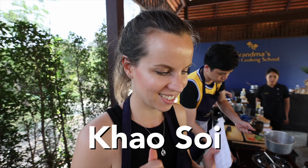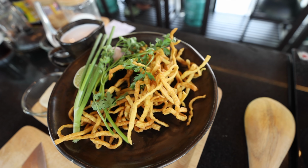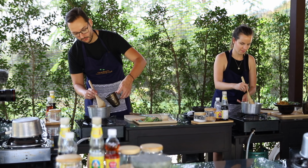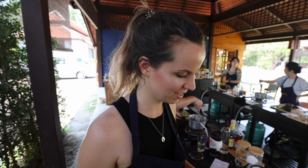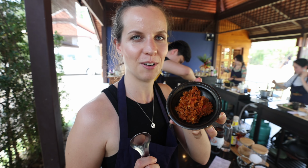Now we're getting the signature dish of Chiang Mai, khao soi. And I'm gonna try the Penang curry. Let's go. I think it's really cool that we get to cook, because we're 2, we get to cook like the whole variety of all the recipes. And I'm very proud of my Thai chef-like curry paste. We're gonna use that now for the khao soi.